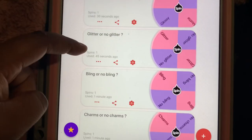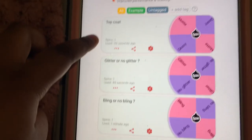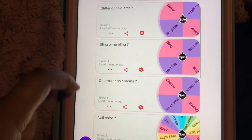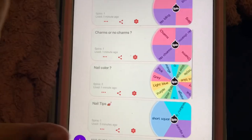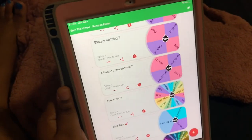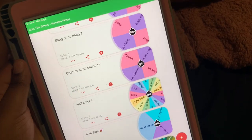Okay, y'all. I am done. I'm going to be using top coat, going to be glossy. I'm going to be using no glitter, some bling, some charms, gray and orange. Kind of scared for that. XL tips. So the wheel picked my set, and now let's get into my set, okay? Shall we? Let's do it.